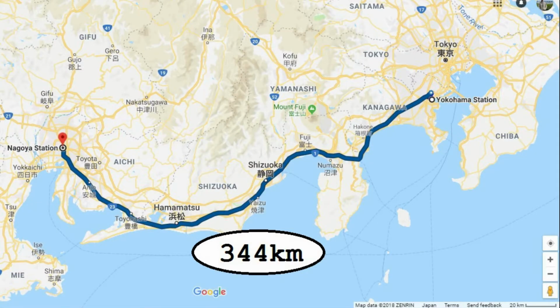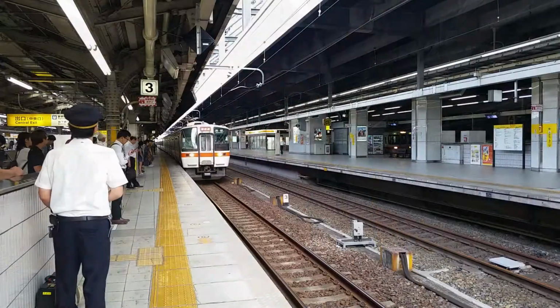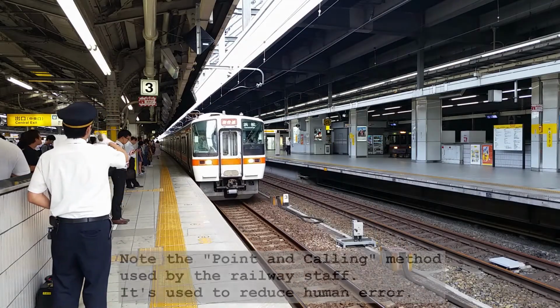So Nagoya is located in central Japan, and today's trip is going to take us along the coast before heading into the Tokyo area. Alright, so I'm on track number 3 right now. This is the first train that I'll take from Nagoya to Hamamatsu. This is a rapid train, so it's going to skip all the small stations in between.